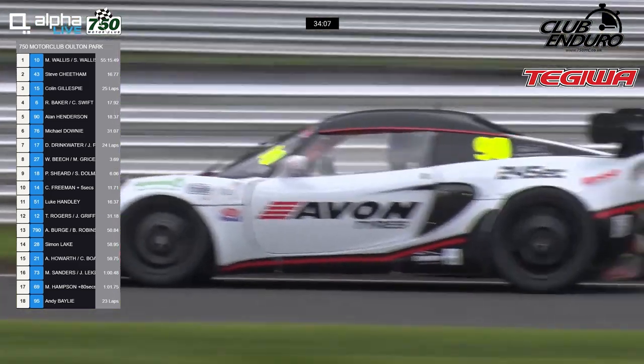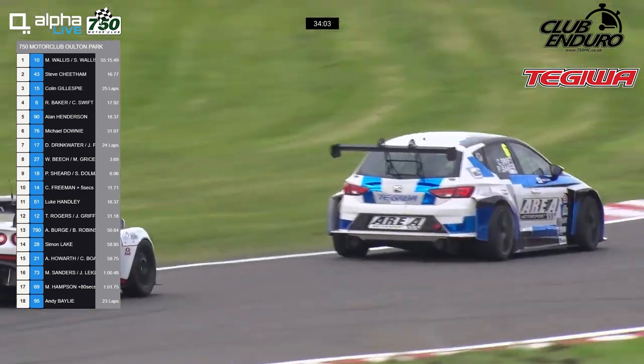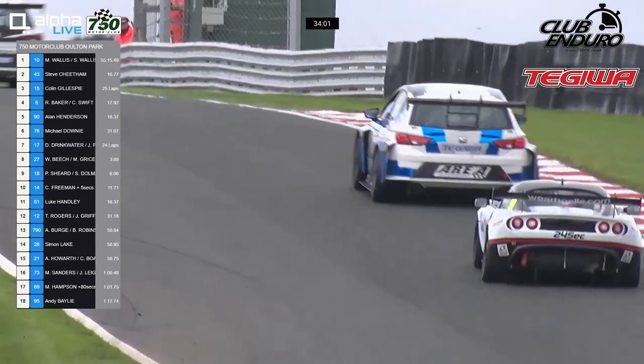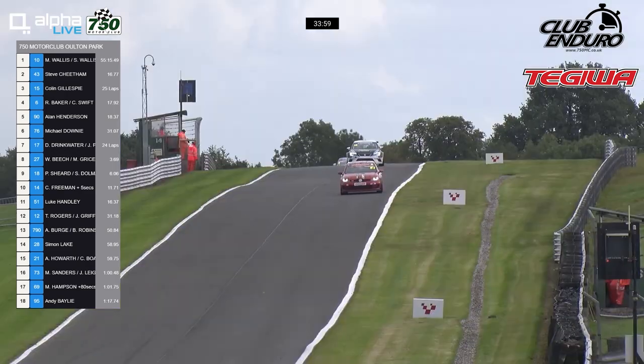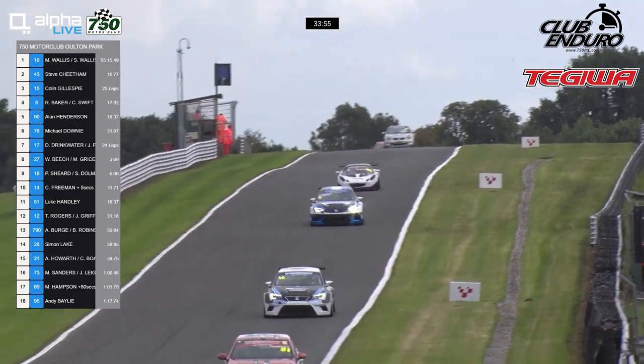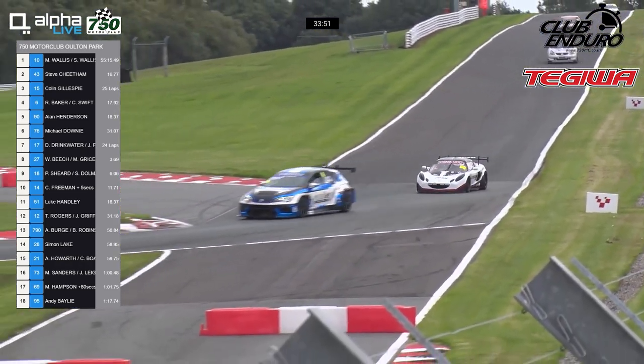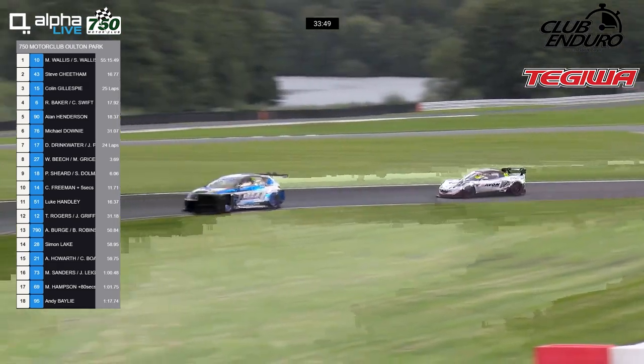Anyway, through the right-hander at the... Well, it's not really got a name, has it? Before Britain's. And they go through that, but they're right together. Is that the Wallace car that's up ahead of them? I think it is, isn't it? Yeah, it is. So this is the car that's leading on the road, and then the car that will inherit the lead. They're pretty much together on track now. They're almost completely unlapped themselves.